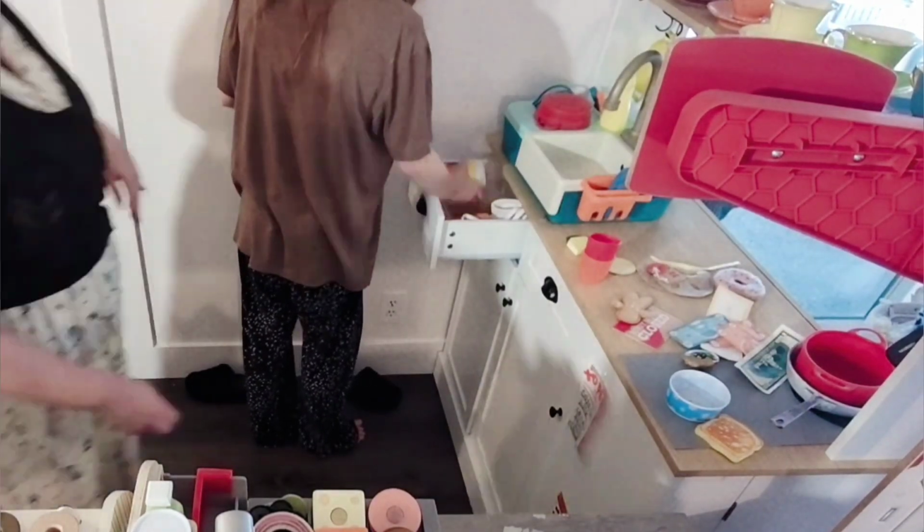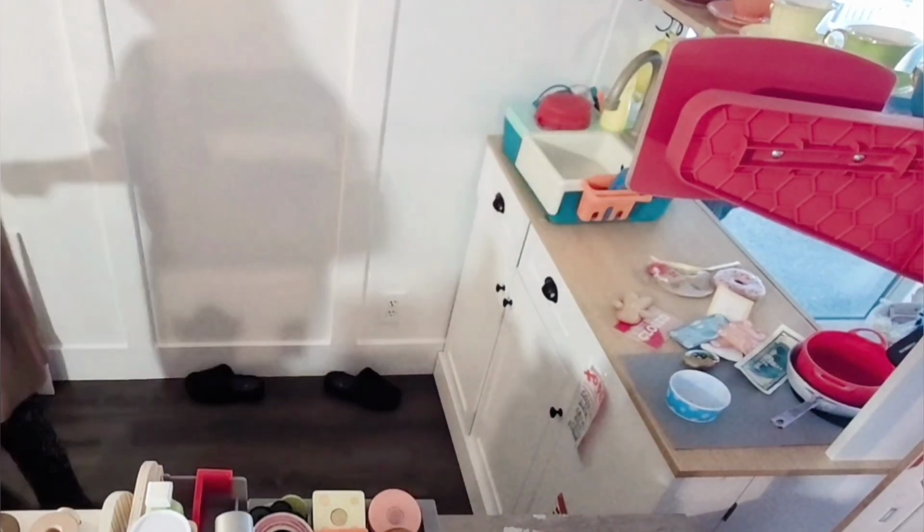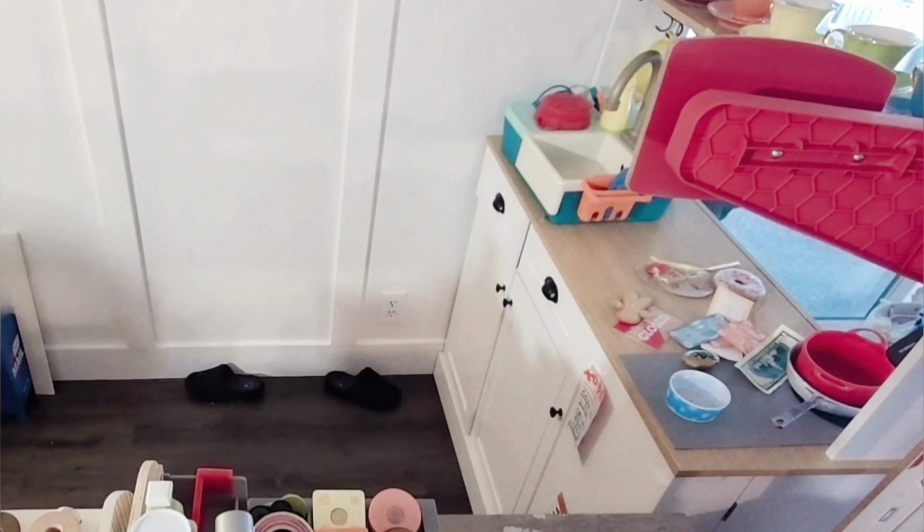So what I've done is I've taken that wood crate and set it down on the floor. You can't see it, but any piece that's random or garbage, I just toss it in there as we go.